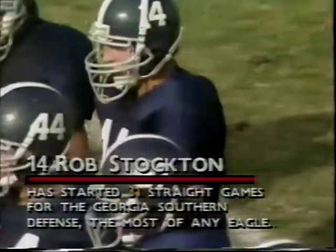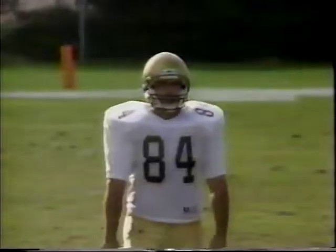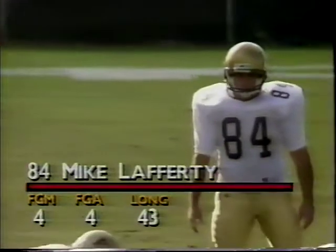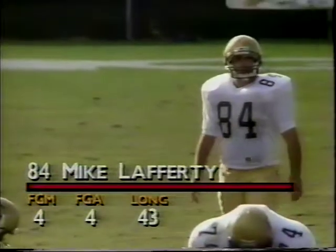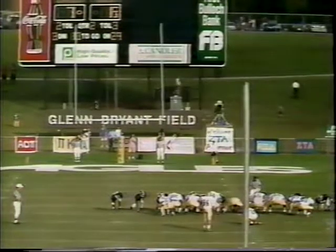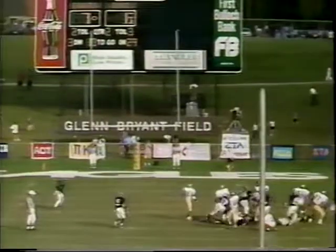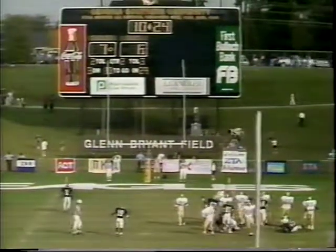Rob, who hails from Clayton, Georgia, and Ray Ames. On his 31st, 32nd start is Mike Lafferty, 4-for-4, 43 his longest. This will be a 46-yard try. The holder is the punter, Collins. The snap man is Mark Preston. The kick is up, and it may have enough room.